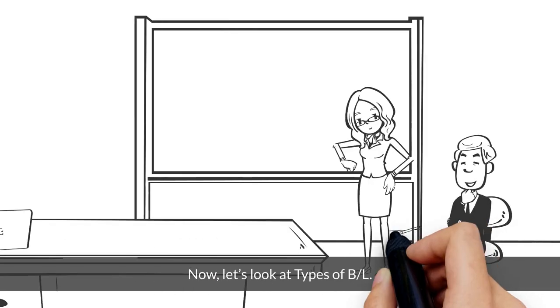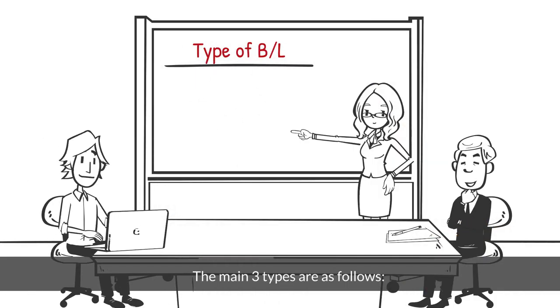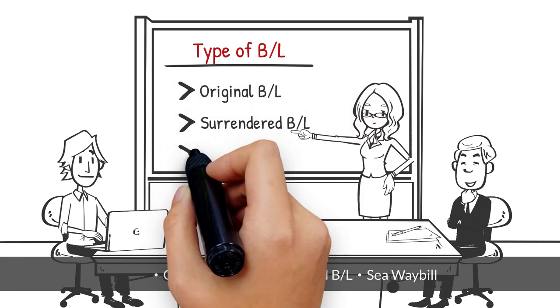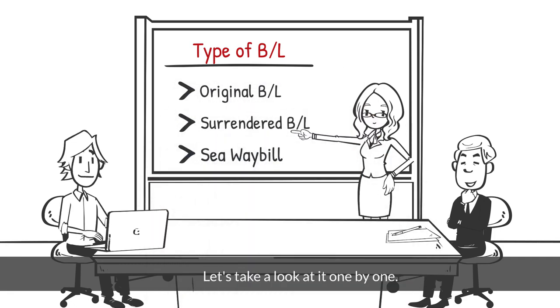Now, let's look at types of BL. The main three types are as follows. Original BL. Surrendered BL. Seaway Bill. Let's take a look at it one by one.